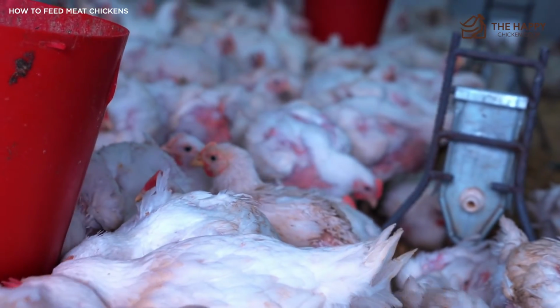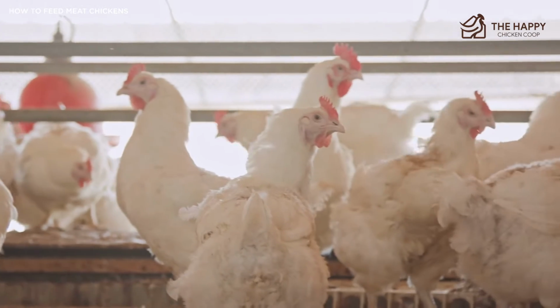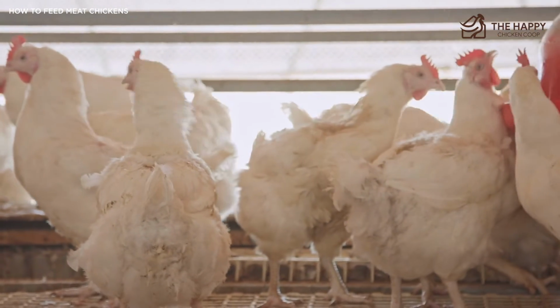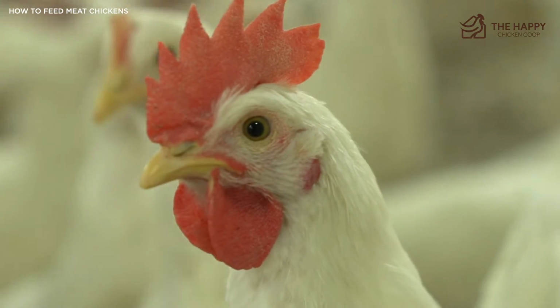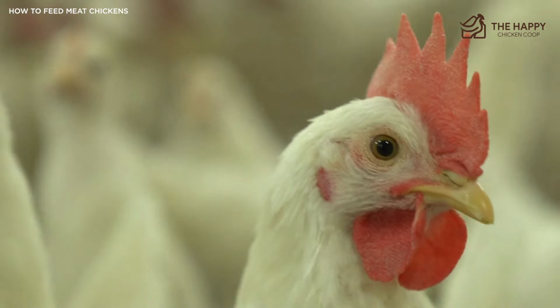At the first sign of immobility or fatigue, reduce the amount of feed you're giving by about 5% until the flock appears more lively. It's important to note that broilers in general aren't as lively as other breeds of chickens, so you should expect some laziness.